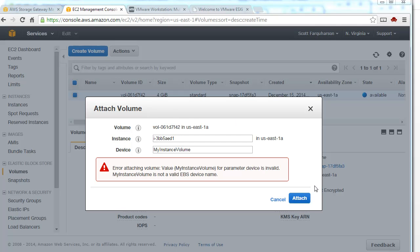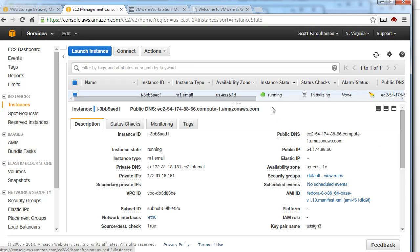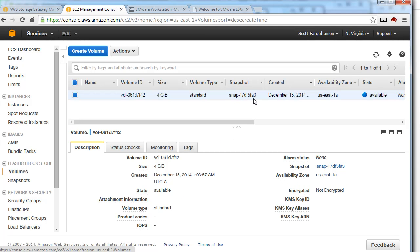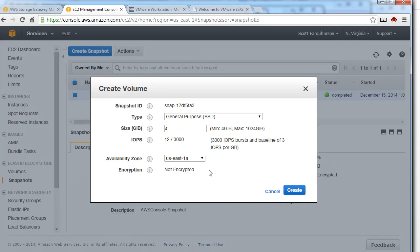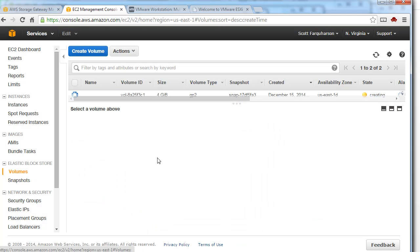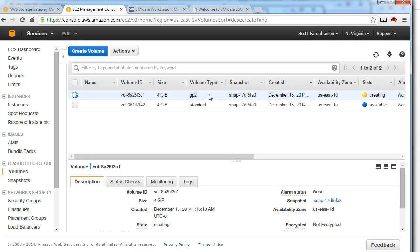Okay, so I think I see what's going on here. This instance is actually in a different availability zone, and I think that's why it doesn't like this. This instance is in the availability zone of 1D, and this volume is in 1A. So let's make this easy, and we'll create a new volume, and this actually shows you how to do it within the console as well. We will create this volume in 1D. That was easy. Come back to volumes, and here's our new one that is in 1D, which is perfect. Let's just wait until that becomes available.